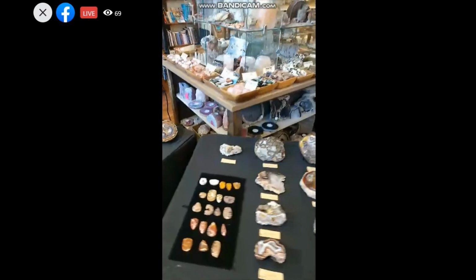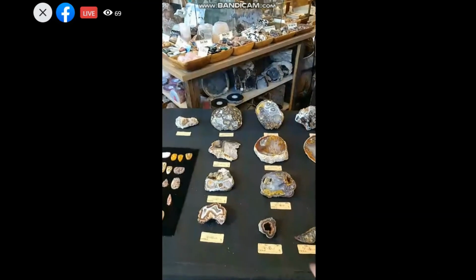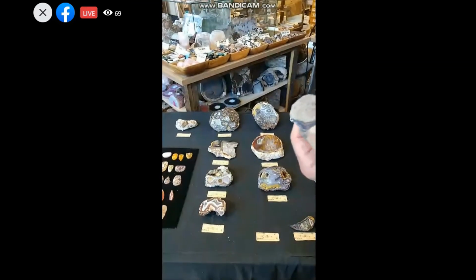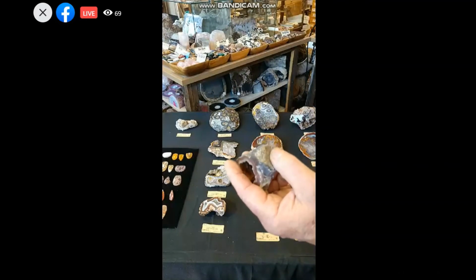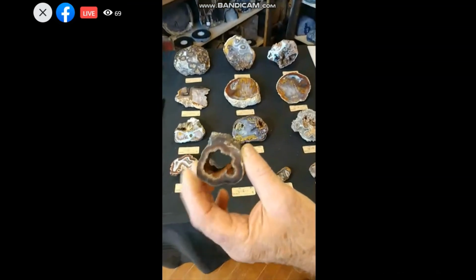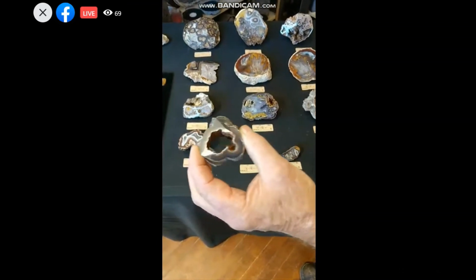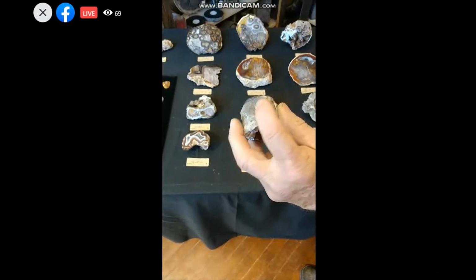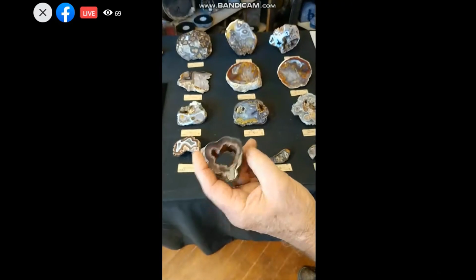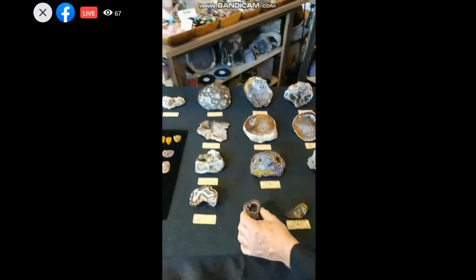So here we have some beautiful examples of pseudomorphs in Coyamito agate. Can I show this one? You may, yeah. So here's a piece from it. This is the outside of the agate cavity, and you can see the inside here where the crystal was. You can see the crystal shape, and then the agate coated it, and then the barite or aragonite crystal was eaten away and gone.